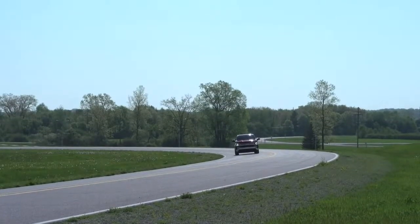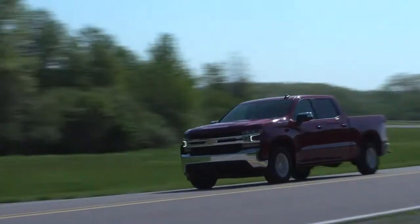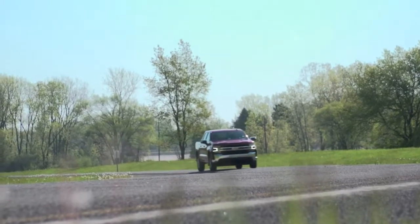So it's got a lot of features right there in the dash. All the switches are nice and big. That's one thing I really liked about it: if you happen to be wearing work gloves or it's cold, you can easily use them.